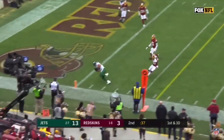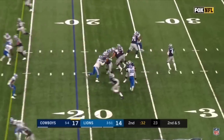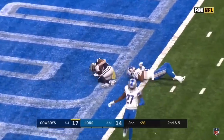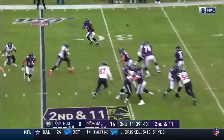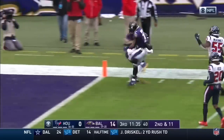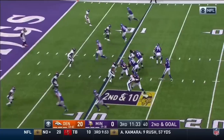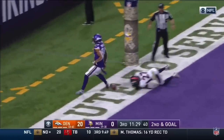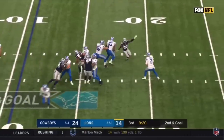Darnold throws. It's Griffin again. Prescott standing in. Firing. Caught for the touchdown. Teams have to commit right away. Second and 11. Check it to Ingram. Sideline. Oh, good cut by Kirk Cousins. End zone. Touchdown.